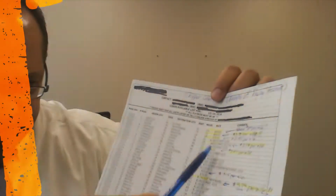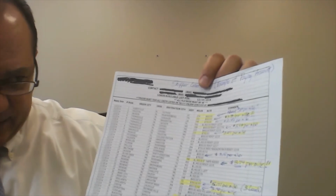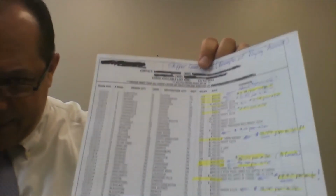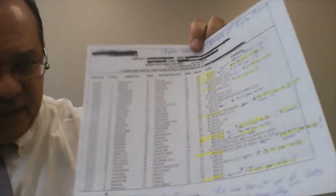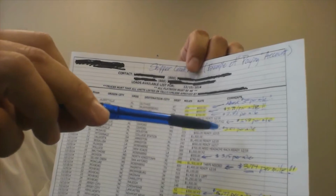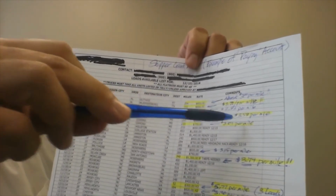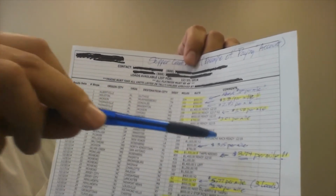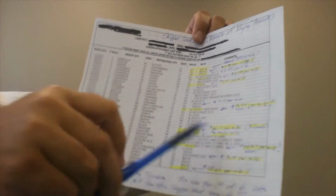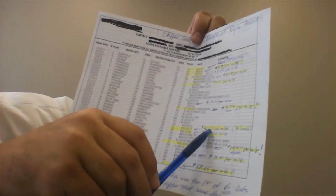Now, not every load has the same kind of margin, but I just want to point out a few things. These happen to be flatbed loads for this particular company. Look at some of these pays: $371, $283, $358, $301, $315, $374 per mile. There are some short runs in here, $577 a mile.